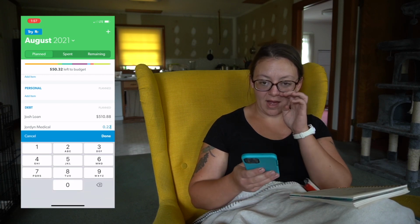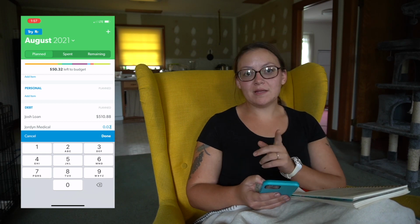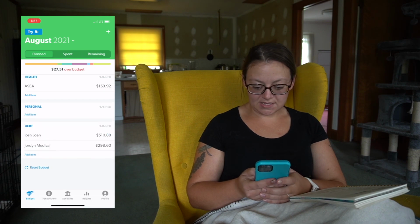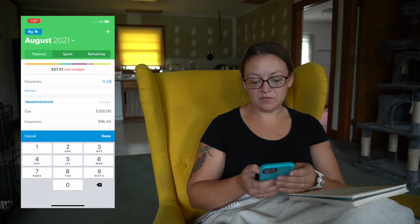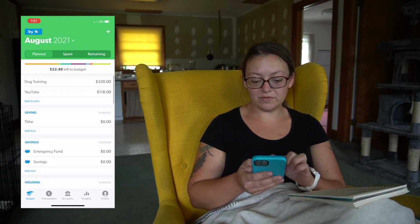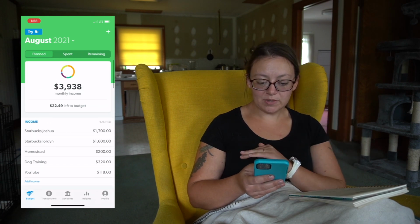And then I had one more medical bill come in. So a couple weeks ago I went and had an EEG done, and so we owe $298.60 for that bill, for that office visit. Right now it says we are $27.51 over budget. So what I'm gonna go ahead and do is I'm actually going to adjust our grocery bill back down to $150. That way everything's nice and clean and crisp across the board.